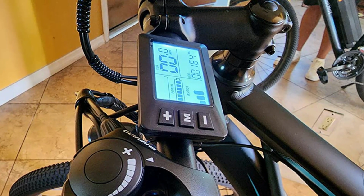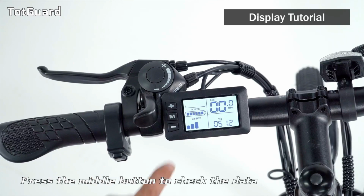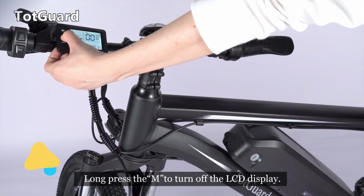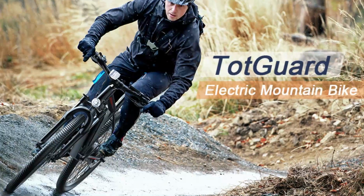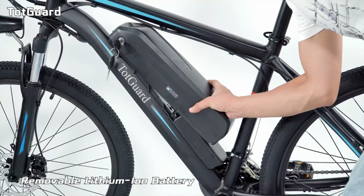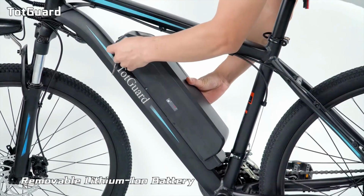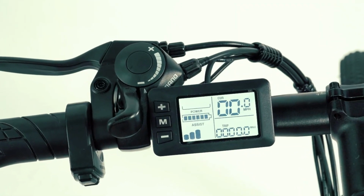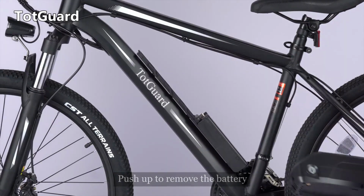While the ABS LCD display shows battery, 3 assist levels, mileage, voltage, speed, and using time, allowing you to read your statistics with ease. What's more, the bike comes with 3 working modes: pure electric mode, pedal assist mode, and normal bike mode. The battery is removable and your bike will remain lightweight. Moreover, its top speed is 21.6 miles per hour. Also, the bike comes with a built-in 48 volts 10Ah rechargeable lithium-ion battery.